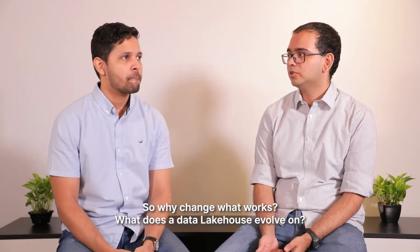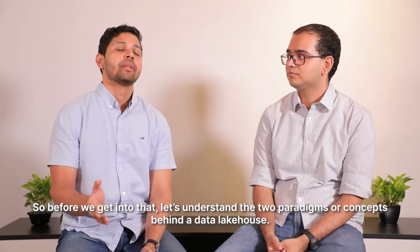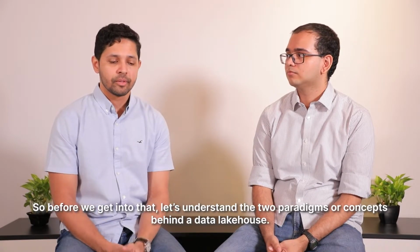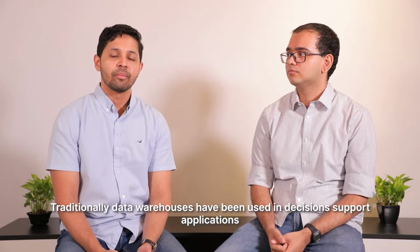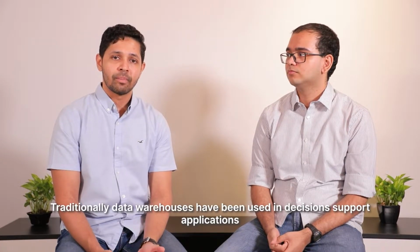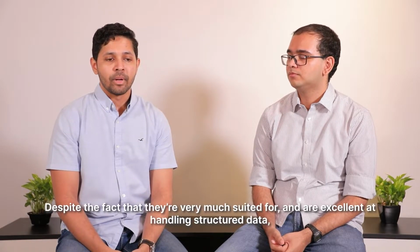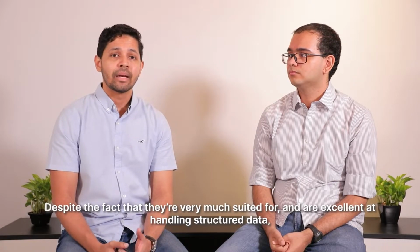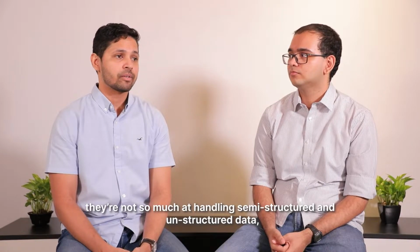So why change what works? What does a data lakehouse evolve on? Before we get into that, let's understand the two paradigms or concepts behind a data lakehouse. First, let's start with the warehouse. Traditionally, data warehouses have been used in decision support applications and business intelligence requirements for quite a long time now. Despite the fact that they're very much suited for and are excellent at handling structured data, they're not so much at handling semi-structured and unstructured data.